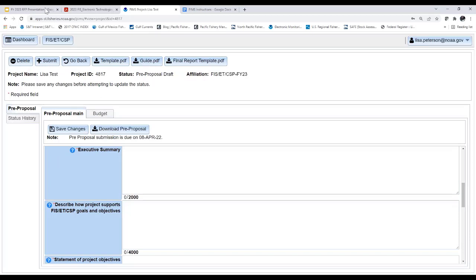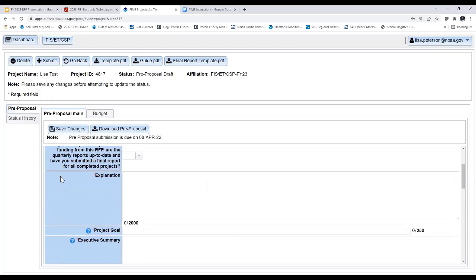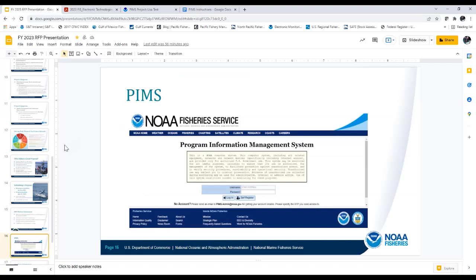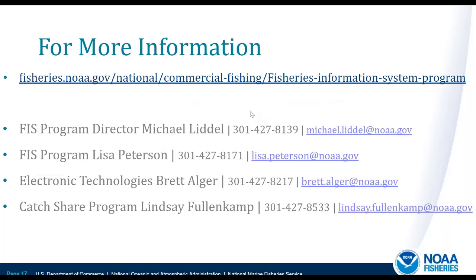So that is a quick run through of what PIMS looks like. And absolutely feel free to reach out if you have any trouble with this or if you have any questions on PIMS. With that, I will leave the contact information up here again. So this is a link to the FIS web page that has a link to the guidance document. And then I have the contact information for each of the programs. Yeah, and so with that, I will take any questions.